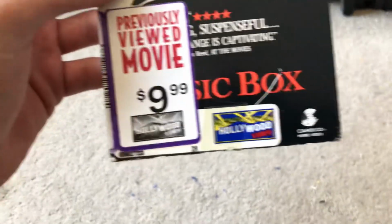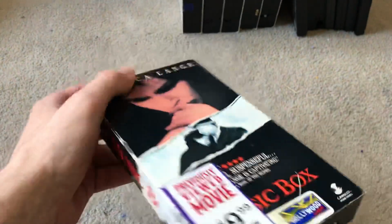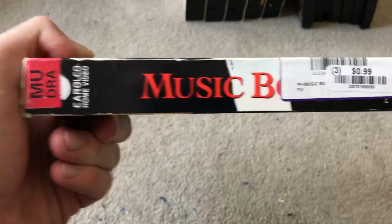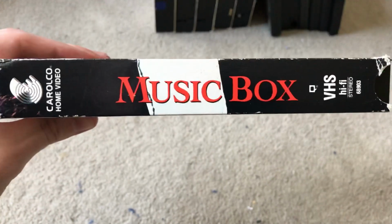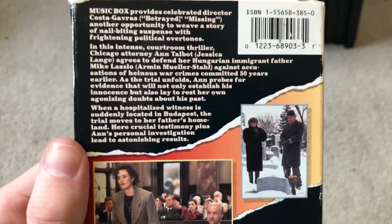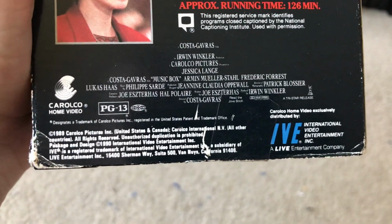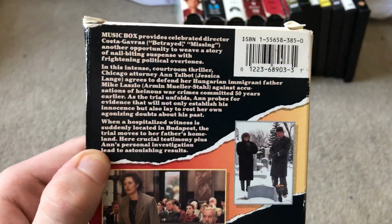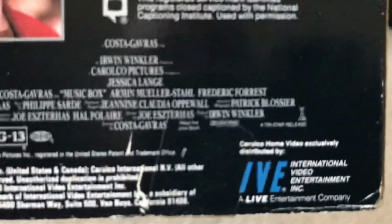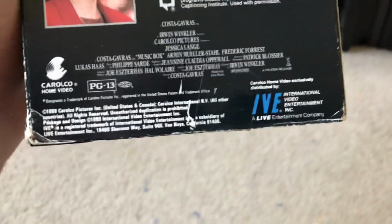This next one's a former from Hollywood Video. Originally has that dollar sticker on there. This is a Carco Home Video VHS. Distributed by IVE. And this movie was originally released by TriStar Pictures, but the TriStar logo does not appear on this VHS.